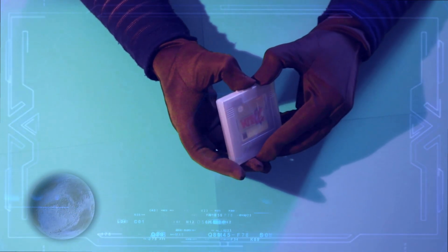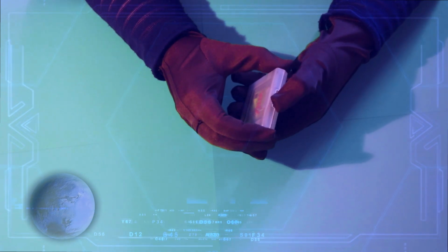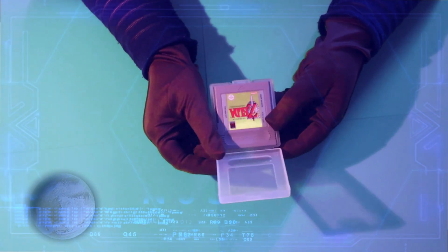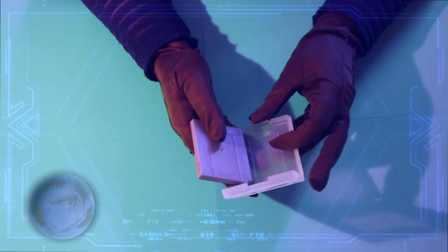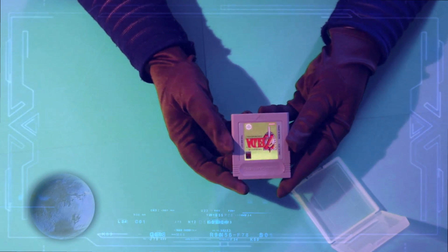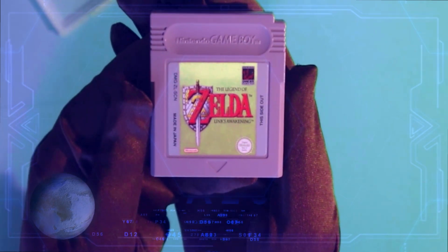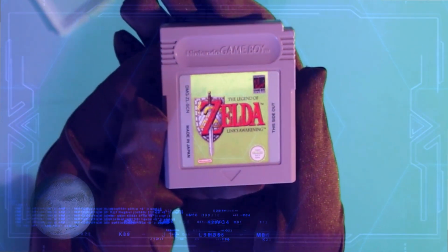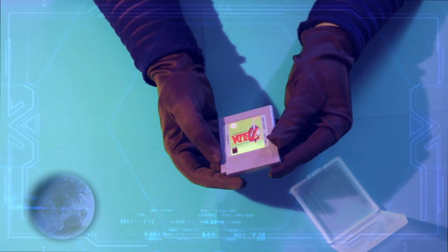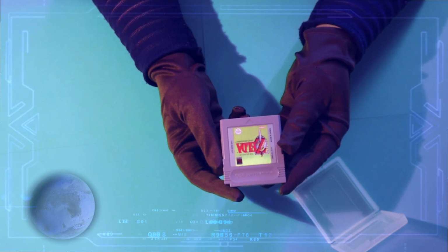I have been allowed to open it carefully and let you take a closer look. The ancient runes on the cartridge itself have been translated. They say, Legend of Zelda, Link's Awakening, which raises more questions than answers, as both of these names, we assume they are names, are unknown to us.